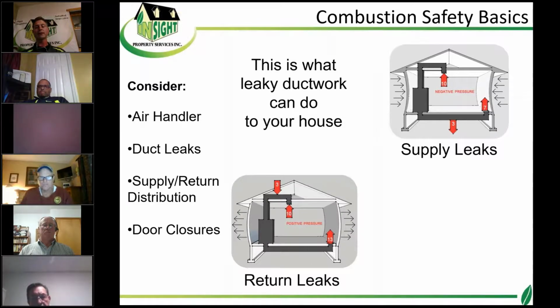Conversely, if I have return leaks, the returns are going to suck air into my system, and so it's going to have the net effect of pressurizing my house. This dynamic can be seen along with measuring the temperature on your supply and return. In the summertime, if my thermostat's at 73 degrees, but I've got 83 degree air coming in across my furnace filter, how's that air getting warm? It must be sucking in hot attic air by way of the return ducts, bringing that into the system and raising the temperature of my return air before it goes through my air conditioner.